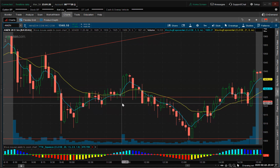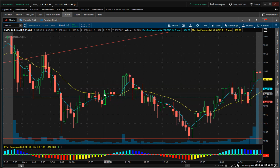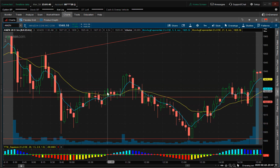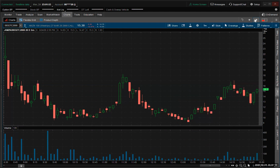Right in through here for about 20-25 minutes, it's just going sideways, tremendously sideways. It's consolidating right here at the 21. We've had days that it's held below the 21, but we're just sitting here flat. And the calls during this same time frame, from 11 o'clock to 11:20, those 5 five-minute candles, the calls are going up a lot. It went from a low here of about 11 up to 13.